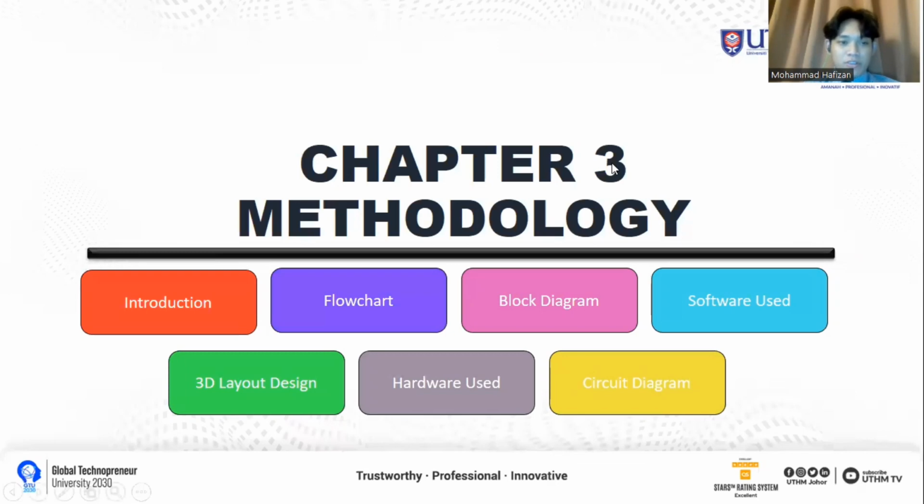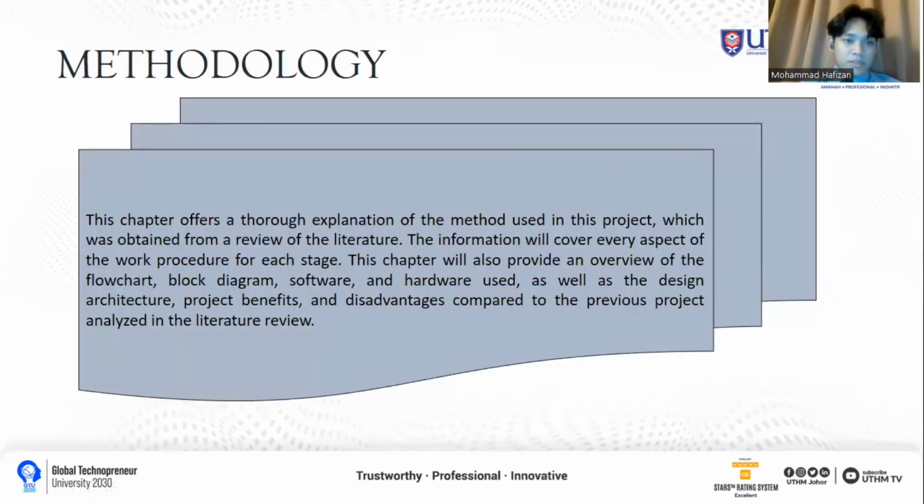Chapter 3 is methodology. This chapter offers a thorough explanation of the method used in this project, which was obtained by a review of the literature. The information will cover every aspect of the work produced for each stage. This chapter will also provide an overview of the flowchart, diagram, software, and hardware used, as well as the design, architecture, project benefits, and disadvantages compared to the previous projects analyzed in the literature review.